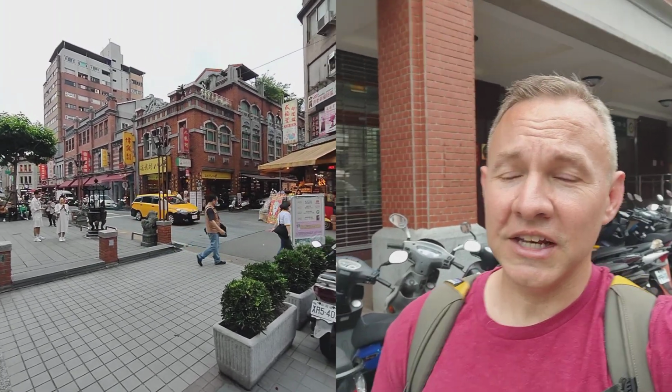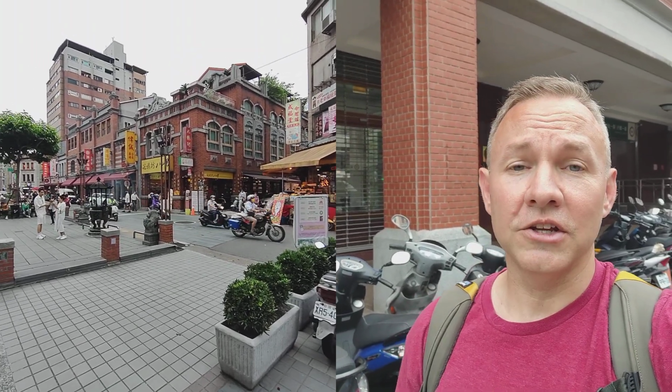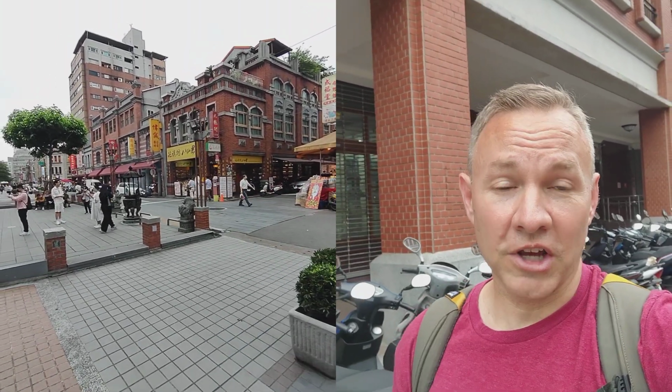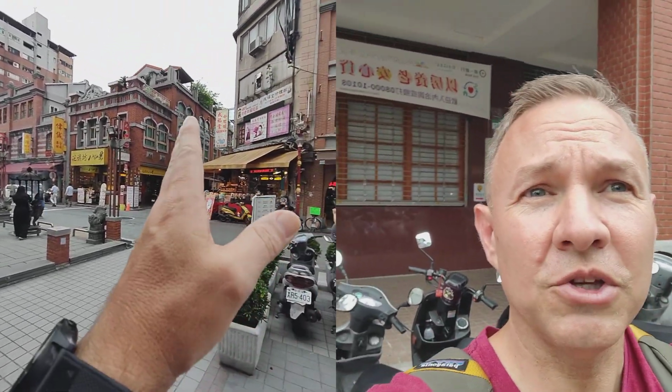And around the 1870s to the 1890s, the second half of the 1800s, about 90% of all of Taiwan's exports were traded through here, and it was tea. And you can see ahead of me these old architecture.